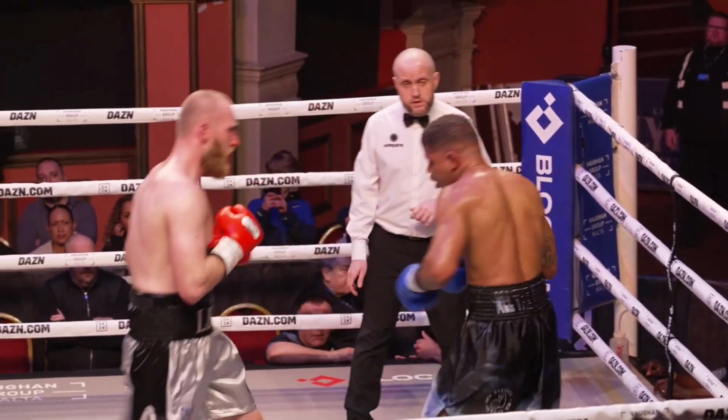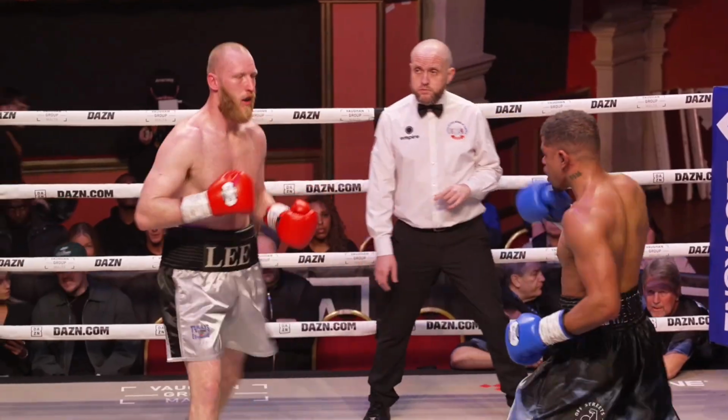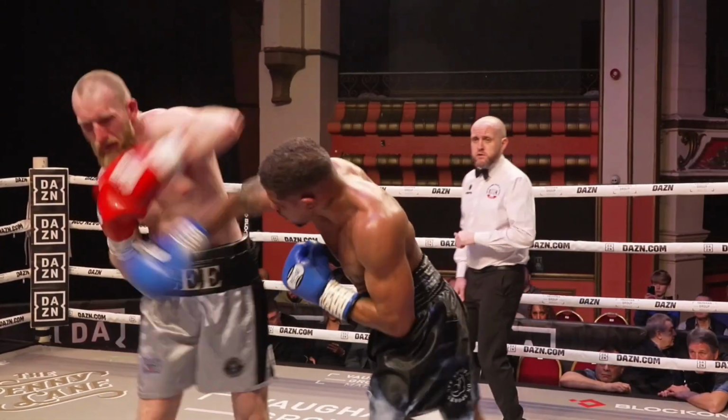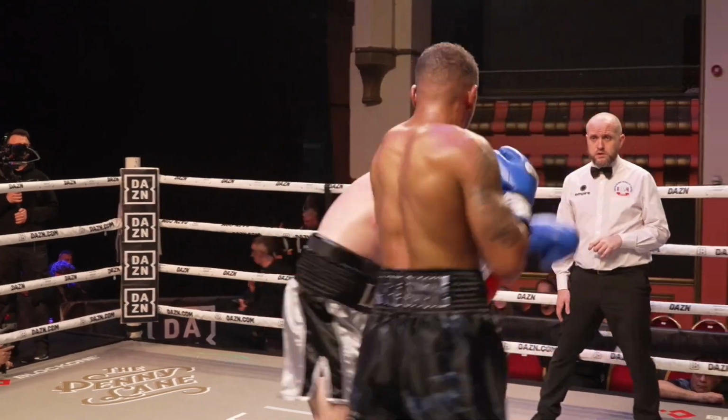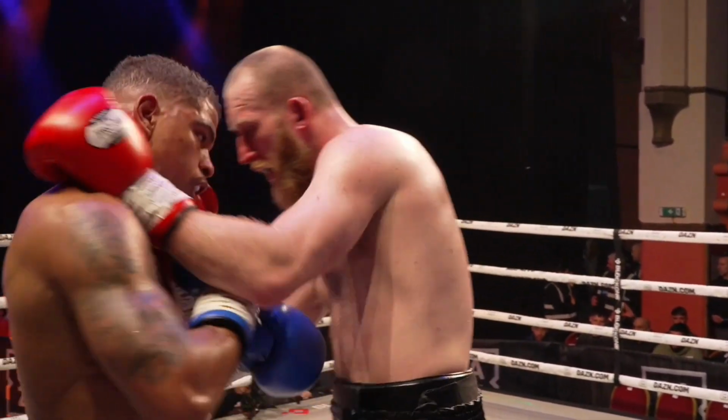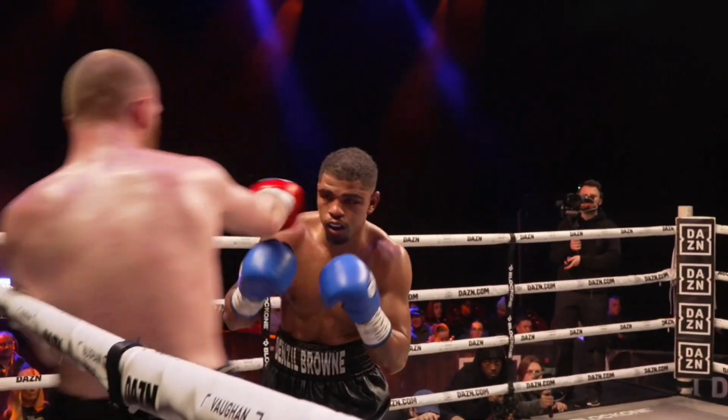He's having a good last minute here, Roberts. I think Browne's just got to be careful not to let him back into it. That's a good right hand though. Good hand. I mean, he needed that. Both men are often taking one to land one though, aren't they? Yeah, they are. They're exchanging.